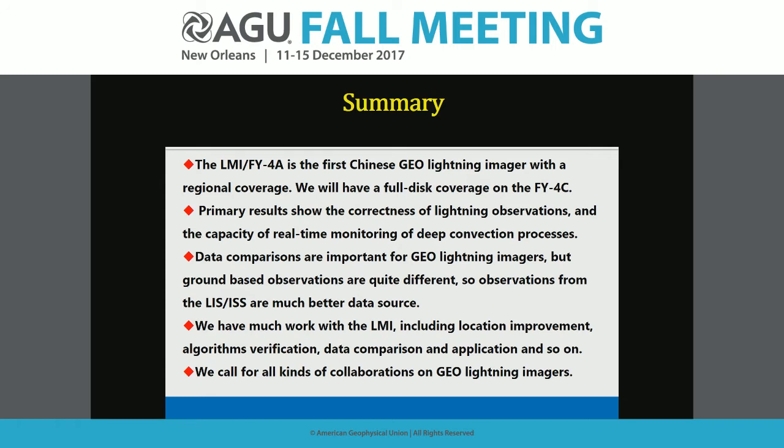Last, I'll give a short summary. First, the LMI on FY-4A is the first Chinese geostationary lightning imager with a regional coverage. We will have a full disk coverage on FY-4C. And the primary results show the correctness of LMI observations and the capacity of real-time monitoring of deep convection processes.